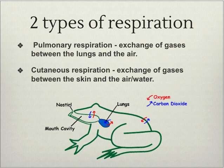As discussed earlier, adult amphibians have multiple types of respiration or ways to breathe. The first is pulmonary respiration. Pulmonary refers to lungs, so this is where gases are exchanged between the lungs and the air, breathing like you and I are familiar with. The second kind of respiration in adults is cutaneous respiration. Cutaneous is referring to your skin. So this is an exchange of gases between the air and the skin, if they're on the land, or the water and the skin, if they're in water, breathing more like fish, where the oxygen diffuses through their skin into their bloodstream.